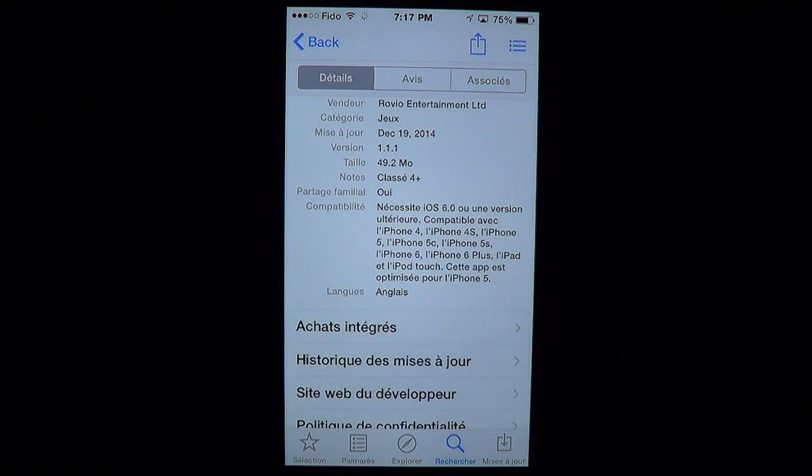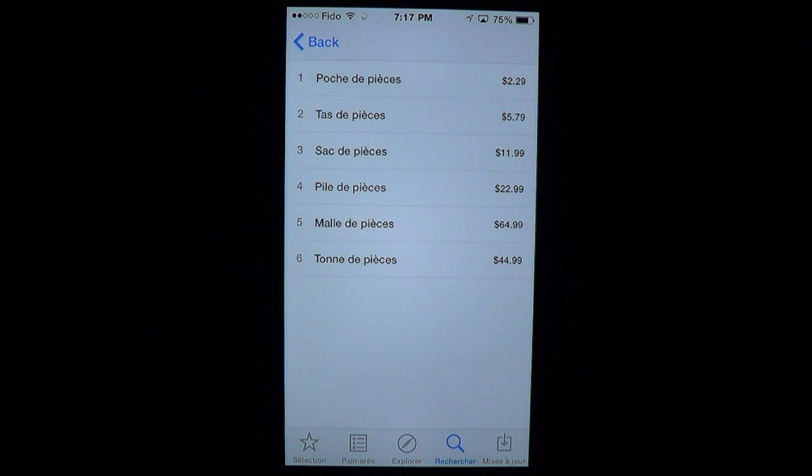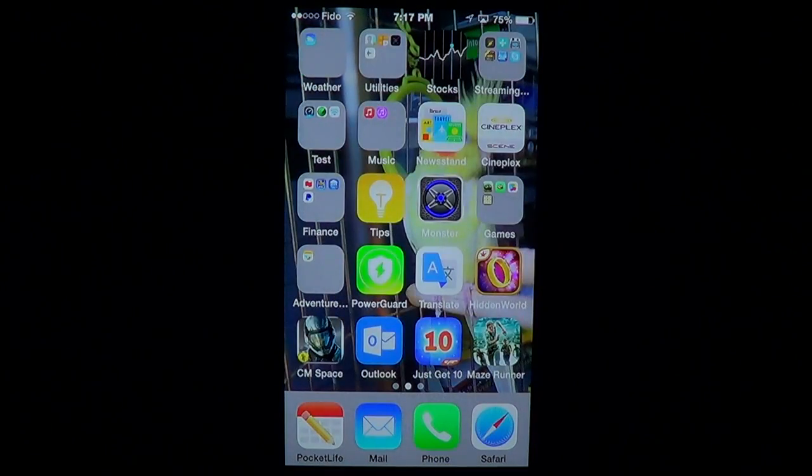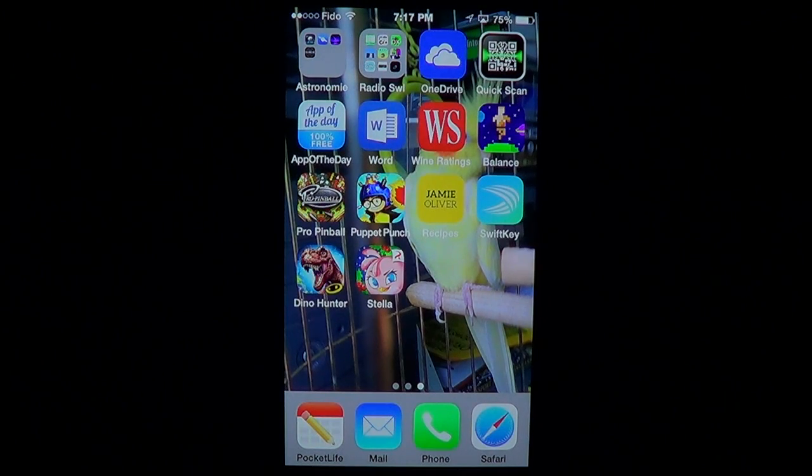This is a 49.2 megabyte download, requires iOS 6 or better, which is with iPhone, iPad and iPod Touch. It has in-app purchases of coins because these can help you go through the game, of course. Once it's installed, you get a classic Angry Birds style gameplay, but with a new twist that's, I must say, interesting.